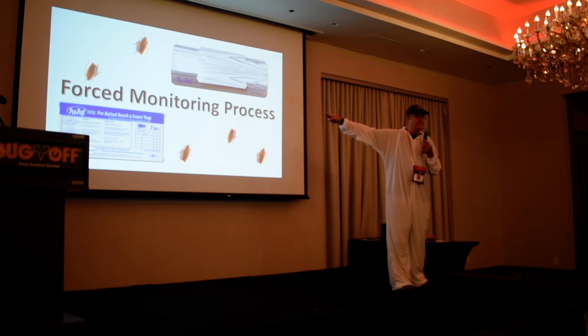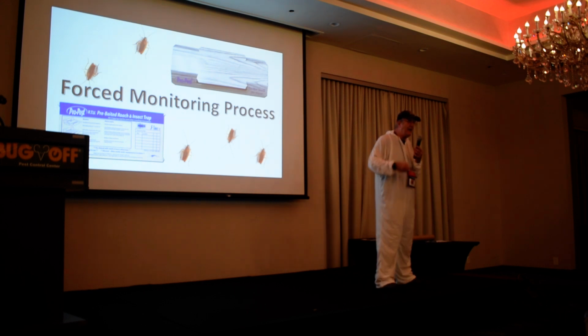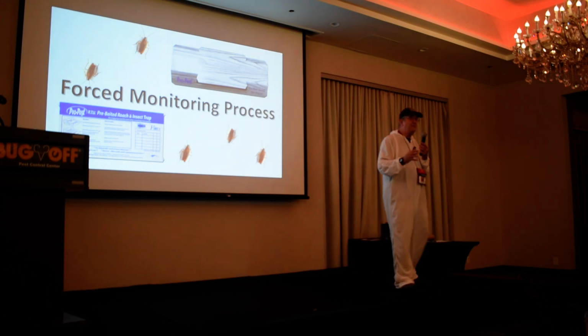They were in those. The roaches are hungry. There's a food scent to that, an attractant scent. We picked up thousands and thousands of them. We brought the population down.